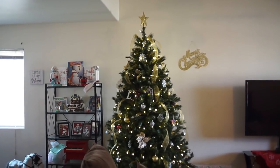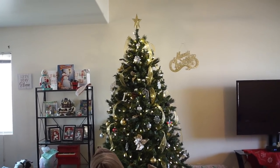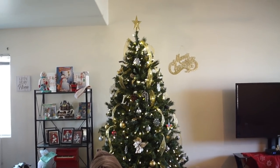And then here's the view right here. When I wake up in the morning, I see my beautiful tree and my little shelf that I love.